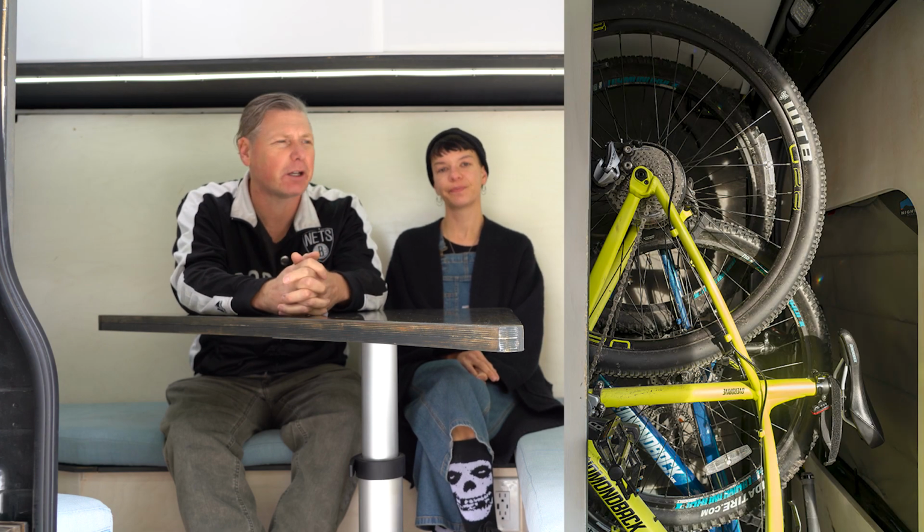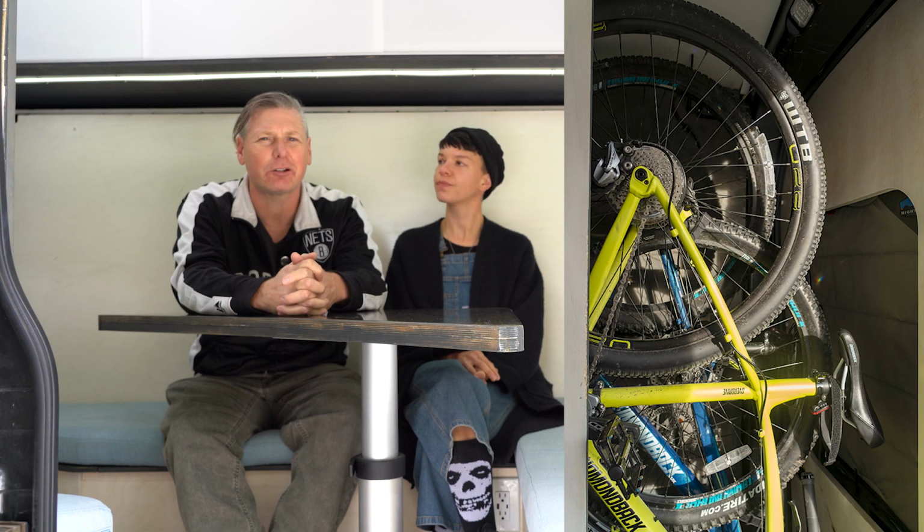Very happy. It also makes your van smaller additionally, so it's just easier to park a big vehicle when you don't have things hanging off the front or the back.